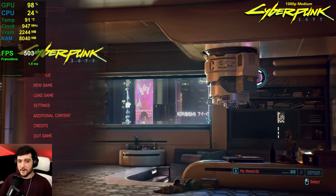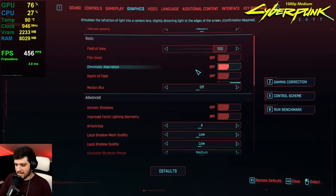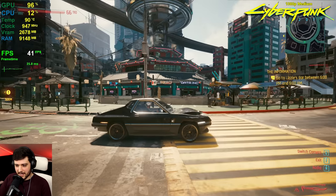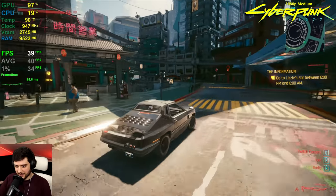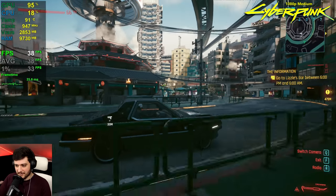First up, we got Cyberpunk 2077 at 1080p resolution using the medium settings here. As you can see, no FSR at the moment. Okay, looking beautiful here on medium settings, and it is actually kind of playable. Not kind of, it is very playable. It's not dropping from 30 in this roundabout, at least.